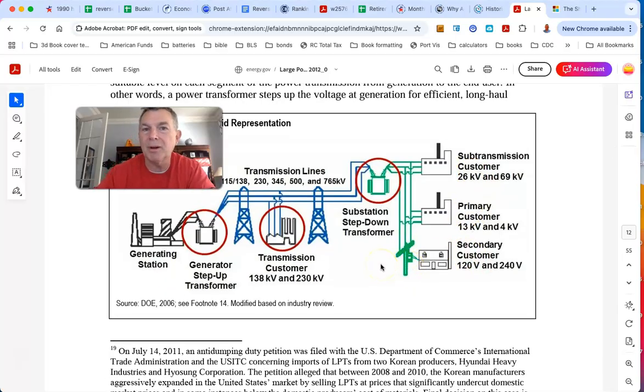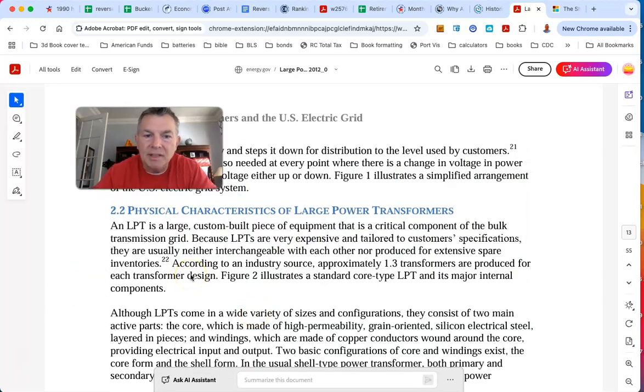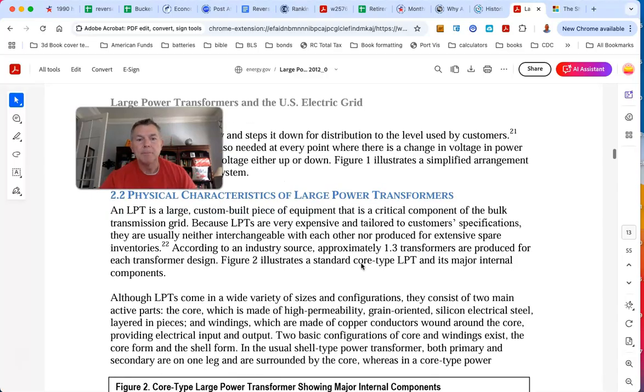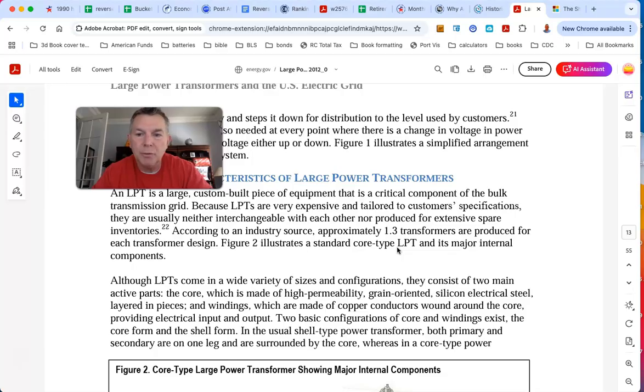So transformers are a critical component of the U.S. industry for electricity, and electricity is everything we have in the United States. If we don't have electricity, our butts are cooked. A large power transformer is a large custom-built piece of equipment that is critical to the bulk transmission grid. Because they are very expensive and tailored to customer specifications, they are usually neither interchangeable with each other nor produced for extensive spare parts or inventories. According to an industry source, approximately 1.3 transformers are produced for every transformer designed.